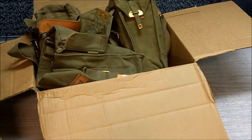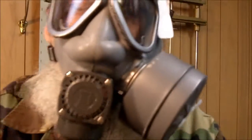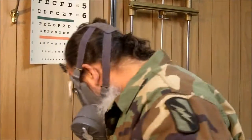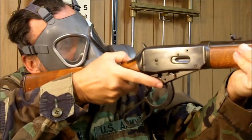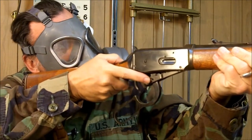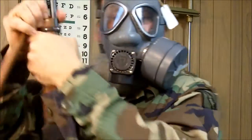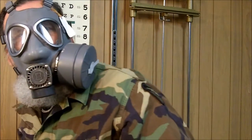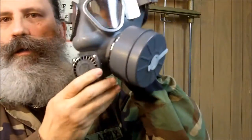Put this on. This is what it looks like. As you can see, the filter comes out the side. And you might wonder, well, why does it do that? Well, here's the reason, right here. This filter does not interfere with shooting a rifle one bit. Filters that come out the front will. Now, obviously, this is for a right-handed shooter, and if you are a lefty, you might want to consider a different option.